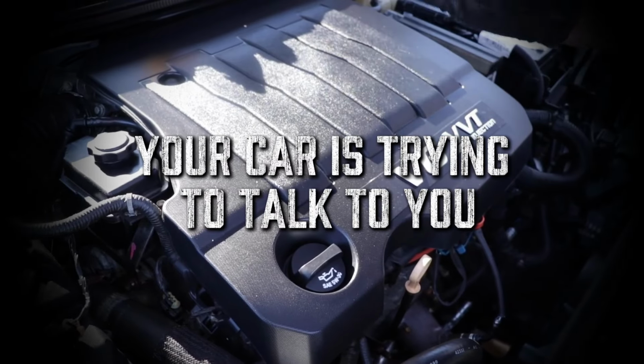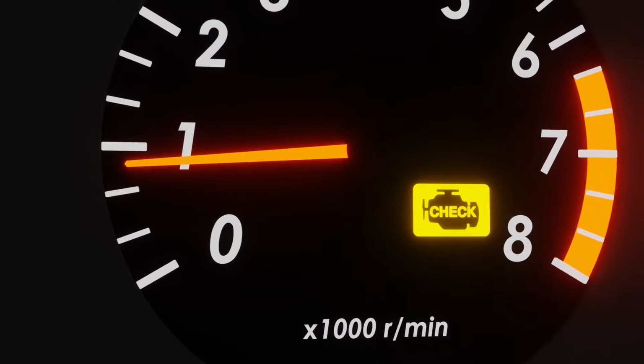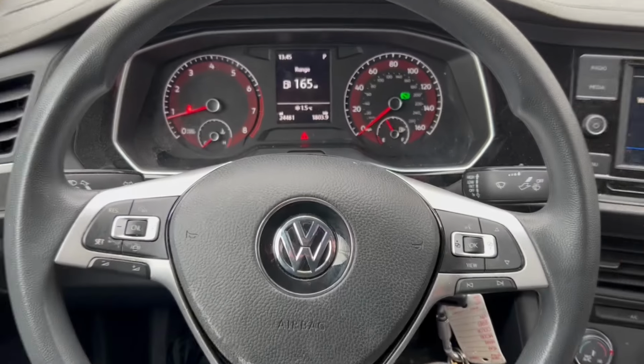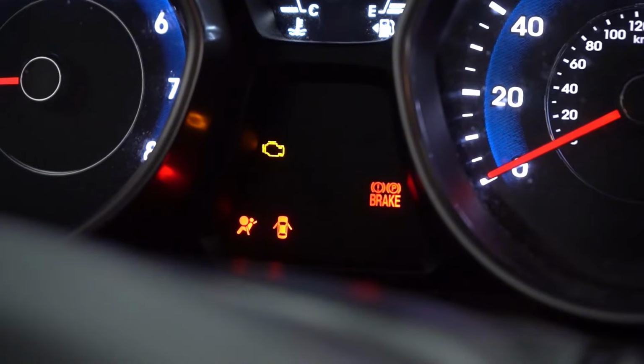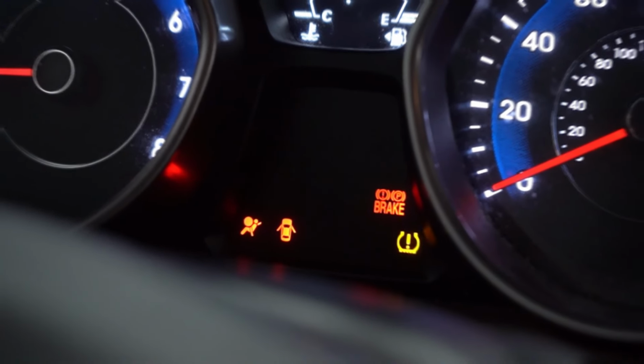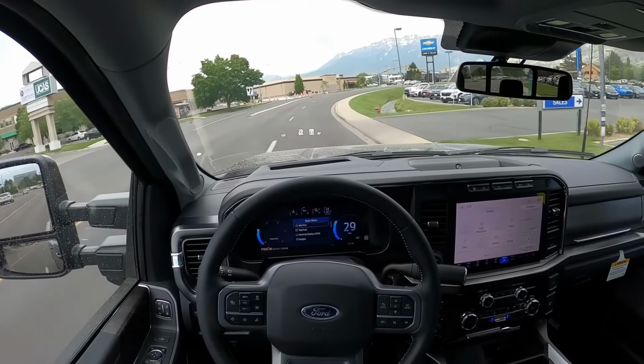Your car is trying to talk to you, and you're ignoring it. Over 70% of drivers see warning lights, shrug, and keep driving. But what if I told you that one small symbol could mean the difference between a $40 sensor and a $4,000 repair? Or worse, a fatal highway failure?